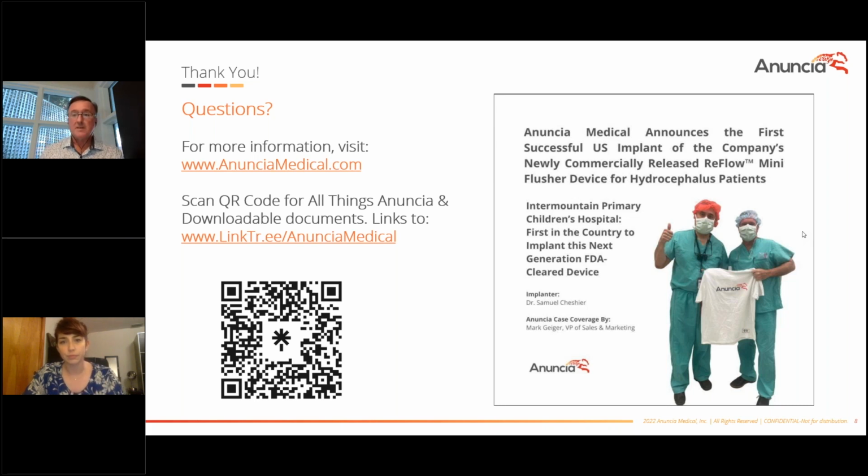That has happened once, and if I remember the story correctly, this was with the Gen 1. The parents had stepped away, and the grandmother was responsible for doing the flushing while they were away. She was pressing the valve instead of the ReFlow in this case, and that was an N of 1. That patient, I believe, went on to have a revision because they were what we would call a chronic occluder, or somebody who's had multiple revisions because of ventricular catheter occlusion. After the next device was implanted, the training was conducted with both the parents and the grandmother, and the patient is doing fine after that now.